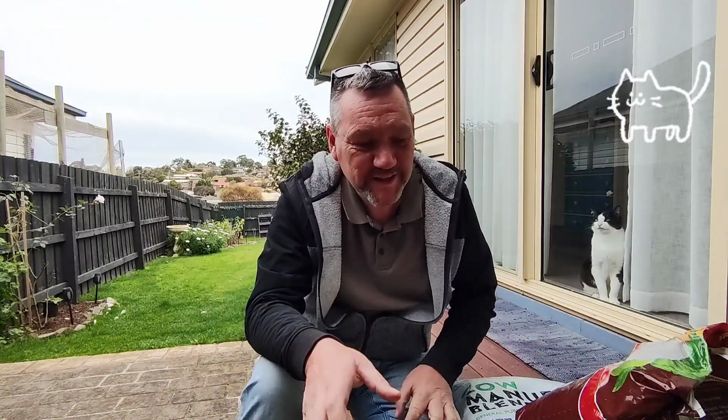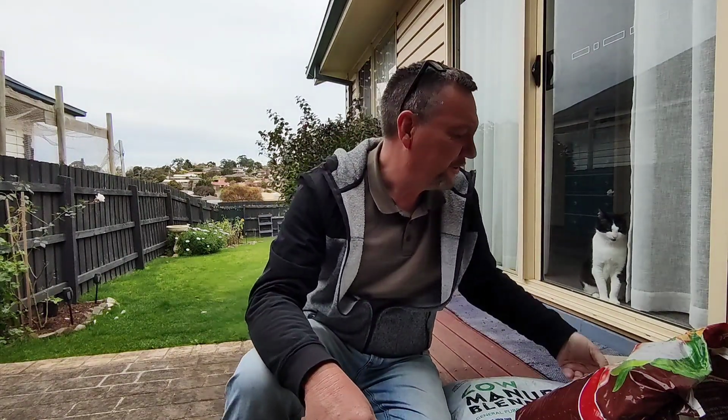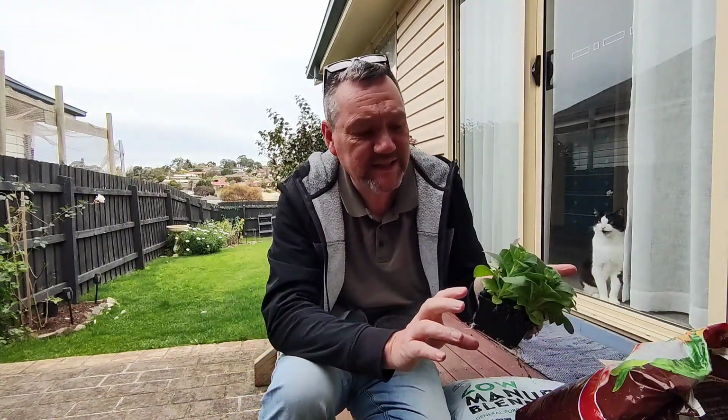So we're back from Bunnings, we got our haul, and yeah, we got a little bit more than we probably anticipated, but that's okay, we can use some of it in a different place. But anyway, let me show you what we got first. We got these for our plants and flowers around the little garden section.